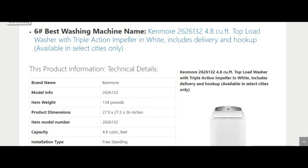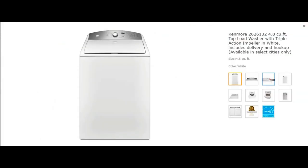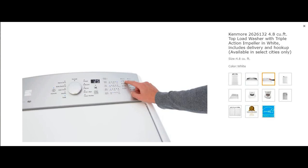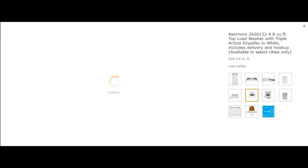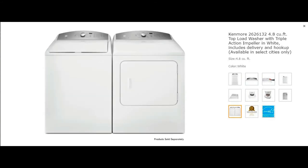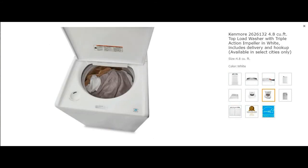In our listing, we keep in 6th position the Kenmore 2626132, 4.8 cu ft washing machine. This washing machine weight is 134 pounds, and product dimension is 27.9 × 27.5 × 36 inches. Its capacity is 4.8 cubic feet. This washing machine material type is steel, and it combines washer, cord and drain hoses. About the pros, versatility and the price. The con is that it doesn't have a window, and it's a big water saver.